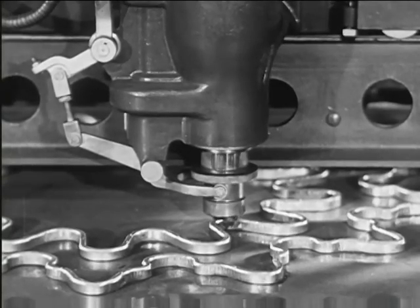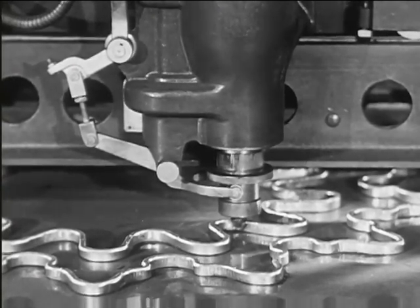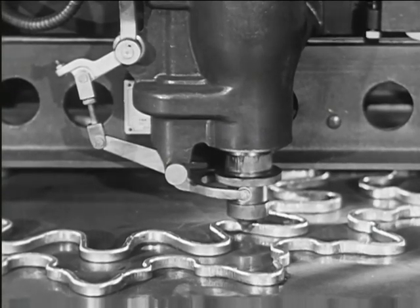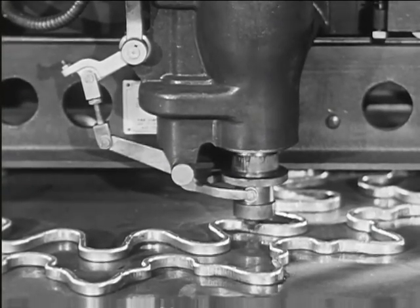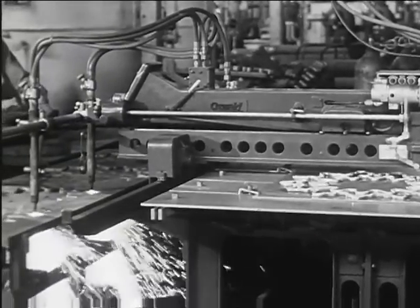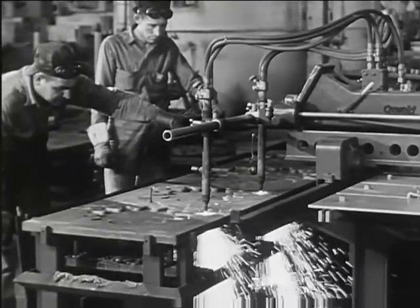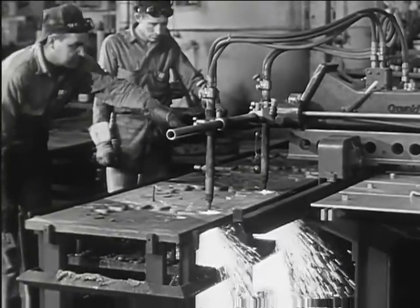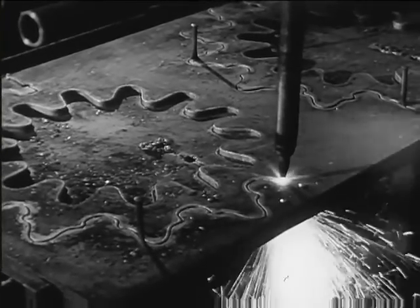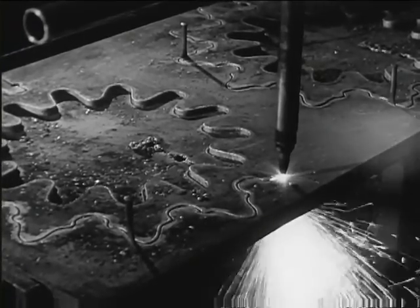The oxygen pantograph torch, cutting out the sprocket gears that will guide the caterpillar tracks. These are cut in triplicate. From spring 1940 to the 1941 Battle of Libya was only 18 months, but it was long enough for American mass production to fill our Army's first tank requirements and have some left for our allies.